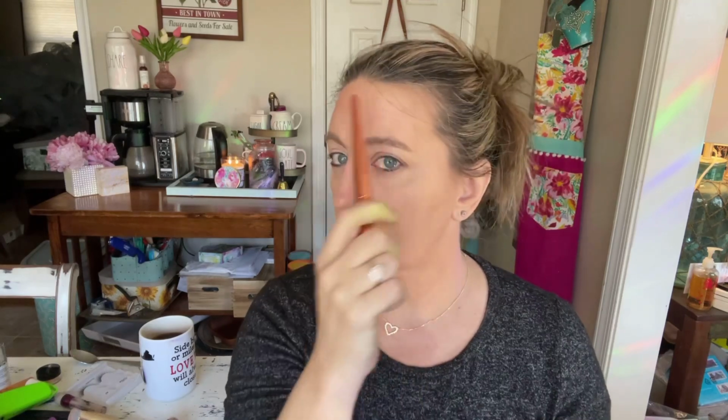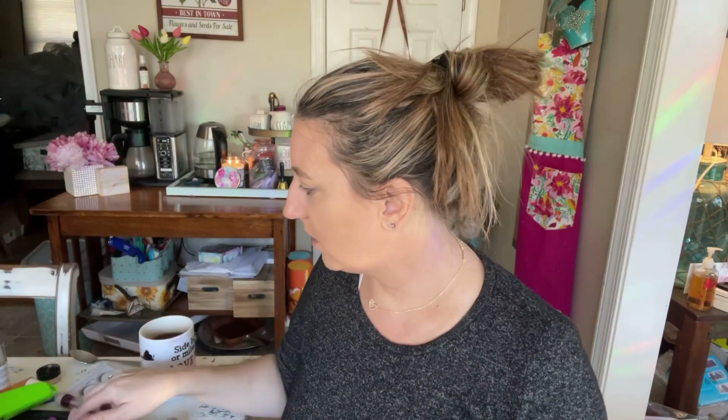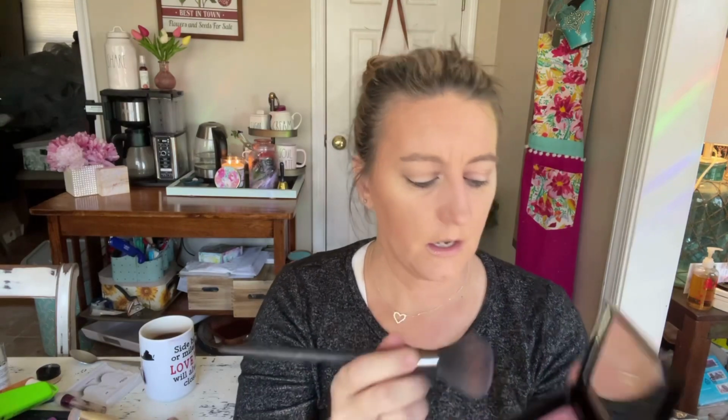Okay, so here is this side, and here is this side. This doesn't have any, and this has the bronzer. I'm gonna do the same thing with the blush. We're just gonna go in with the Lilac Love next. All right, and this is a Cheeky N218 by Cosmetics, and we're gonna again dip in.